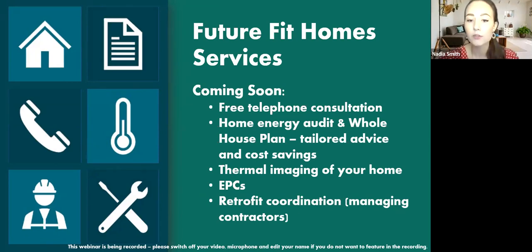But if you're interested in some handholding, or if you've already appointed a contractor that you started to work with, but you do want to check their work, get in touch with us and we can help you figure out that process on an hourly price rather than through Retrofit Works if you've already chosen your contractor as well.